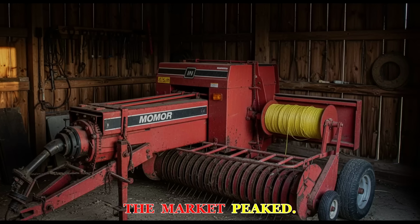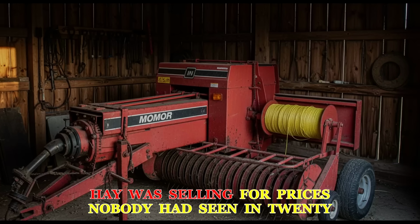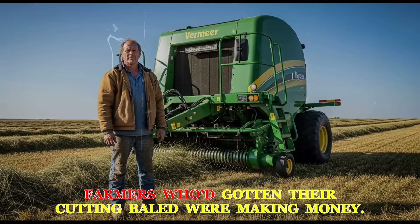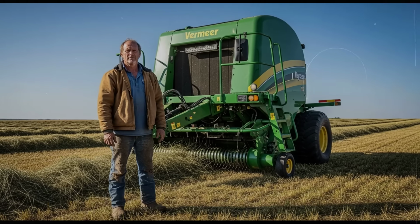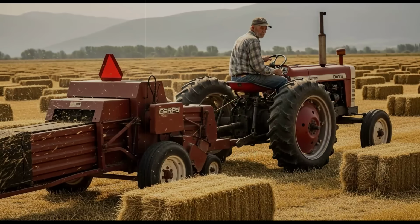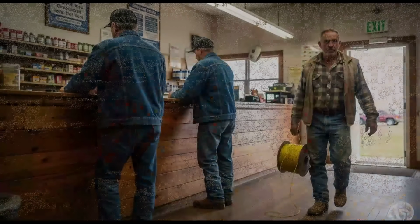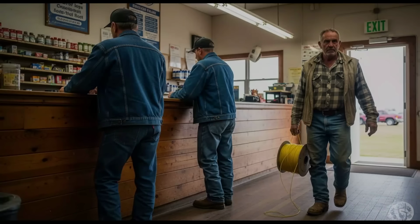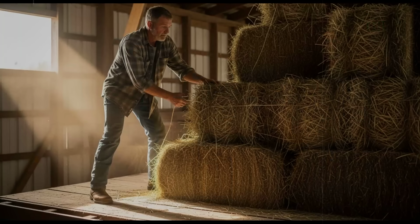September. The market peaked. Hay was selling for prices nobody had seen in 20 years. The farmers who'd gotten their cutting baled were making money. The ones who'd lost hay to weather and breakdowns were hurting bad. The difference was simple: timing, reliability, being able to bale when it mattered. Speed hadn't mattered at all.